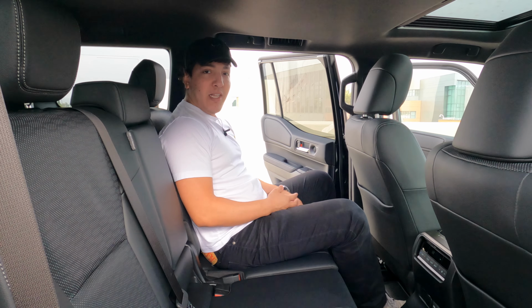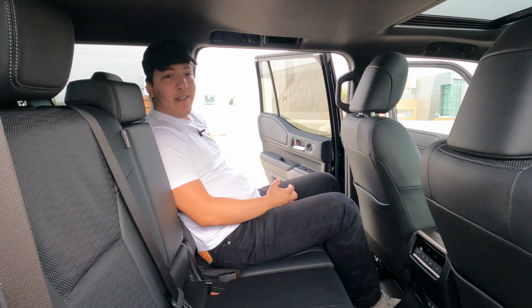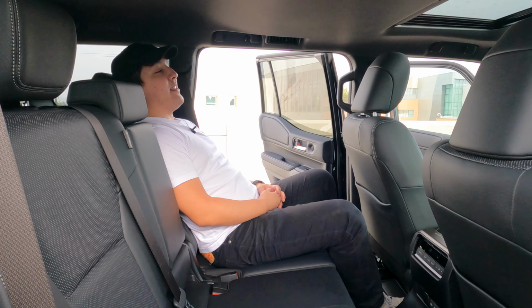And another cool thing, you can also bring it back in case you want to lean back more. So maybe you want to be completely flat, you want to nap or something, you could bring it back like this as well.